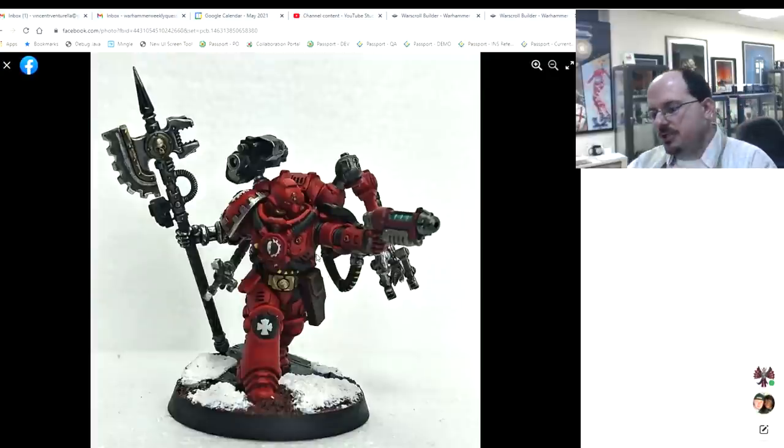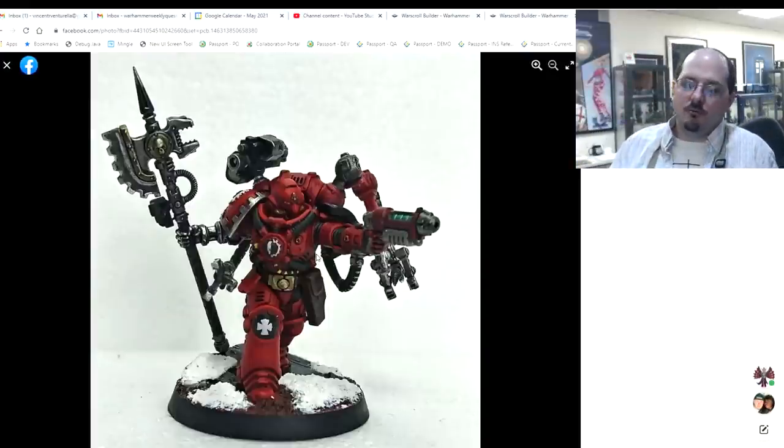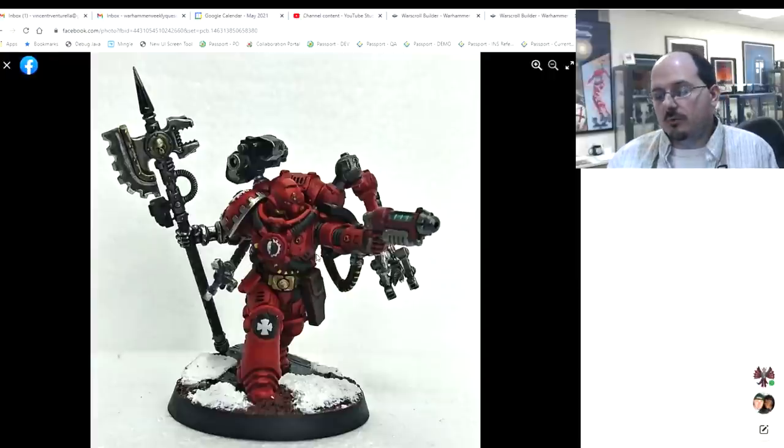Either we need to go into a GW edge highlighting style where we're going for sort of a more flat application but then have some light catching edges, or we need to go into a more volumetric highlighting style where we really create and heed these individual shapes.